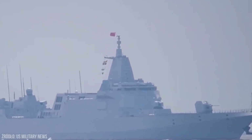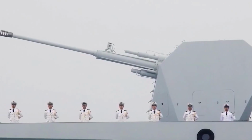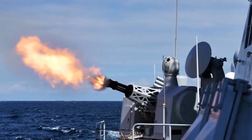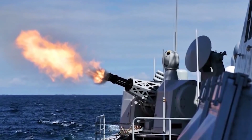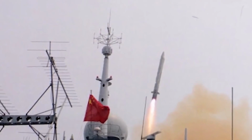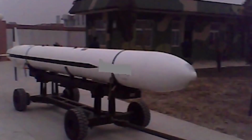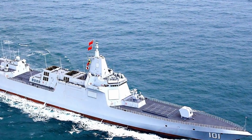The Type 055 destroyer is armed with a 130 mm HPG-38 dual-purpose gun, HPJ-11 close-range attack system, HHQ-9 surface-to-air missiles, YJ-18 anti-ship cruise missiles, CJ-10 land attack missiles, and anti-submarine torpedoes.